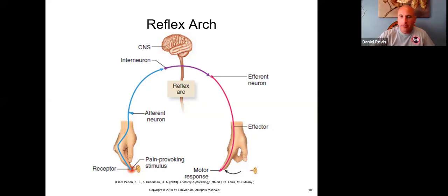So, reflex arc. Notice it says arch up here, but arc on the previous page. They're the same word, okay? Again, it's the simplest form of nerve activity. There's no higher center processing with the arc. It's just sensory in, motor back out in response to the sensation.